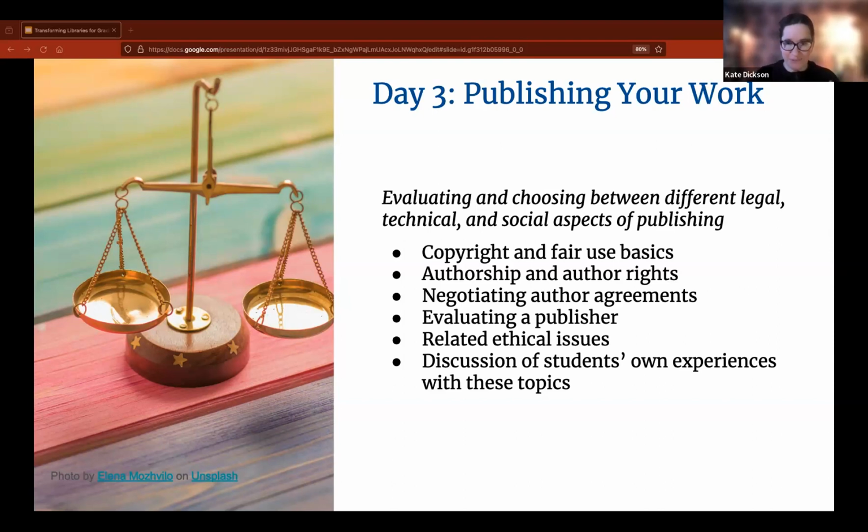And then we really moved on to discussing how students were encountering these concepts in their own work. And the background reading for this day, I think that Will shared the link there, is a really great open educational resource, and it actually has examples of some of these author agreements. So we were able to go through them and show them how they might evaluate some of the better ones and some of the not so good ones. So it was a very helpful hands-on way to wrap things up. So that was day 3. And I guess I'll pass it on to Hayley for day 4.